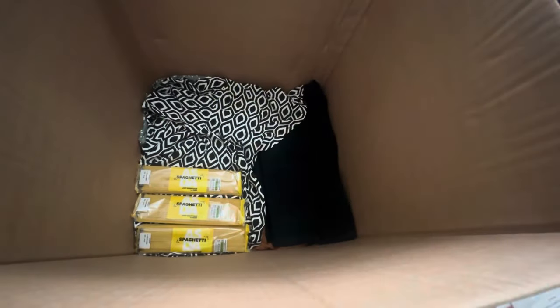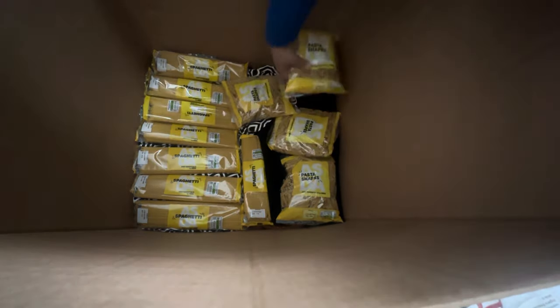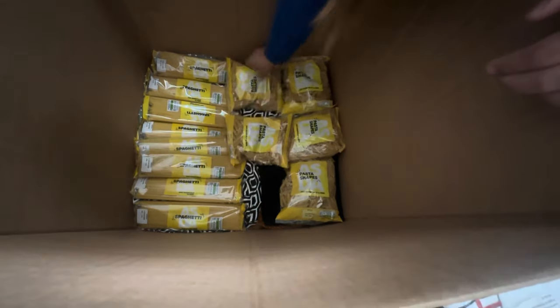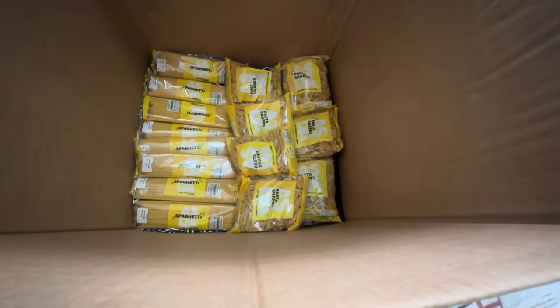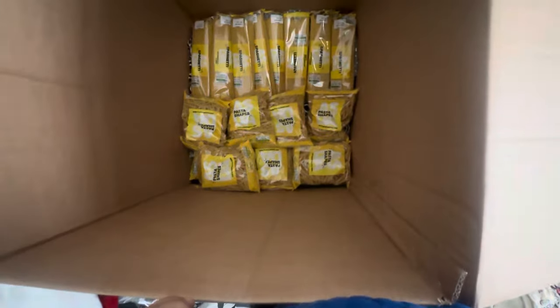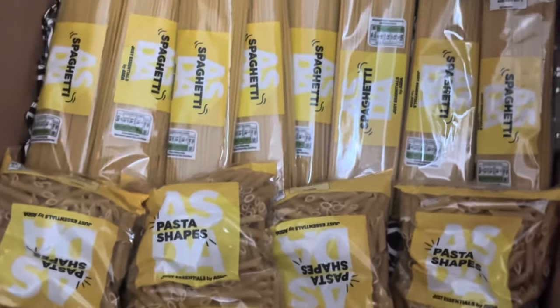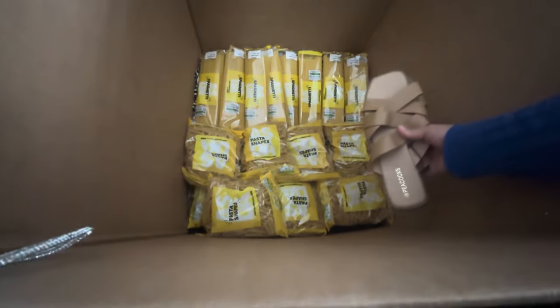You keep the others for... And then guys, I'm gonna put all the pasta in there. That's the second layer, guys. So we have spaghetti and pasta shapes. So there, I'm gonna put all the shoes of my mom, guys, there.